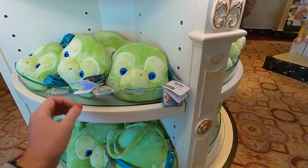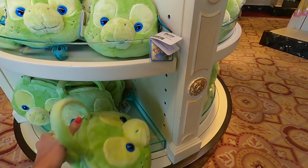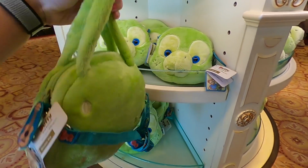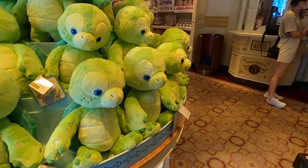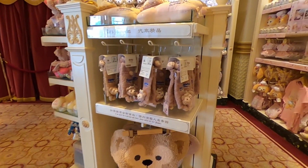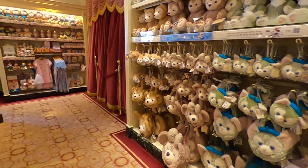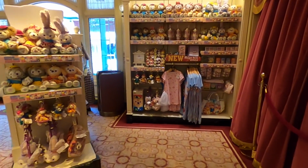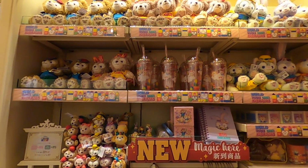He's also at Shanghai Disneyland now, and he originates from Alani, and he is one of Duffy's many friends. Duffy has a lot of friends now. Olu is really cute. I'm a fan of Olu. I'm not too sure why he came from Alani over to Shanghai and Hong Kong. He's not in Tokyo yet. I don't know when he's coming to Tokyo, but as you can see, Duffy has a lot of friends and a lot of merchandise. And there's also Cookie Ann too, which is a new friend. She's adorable.